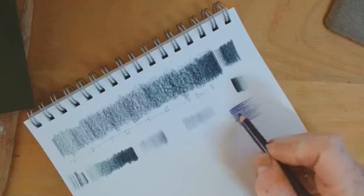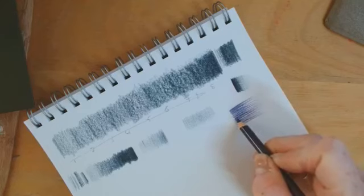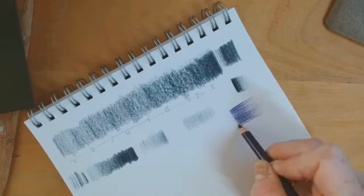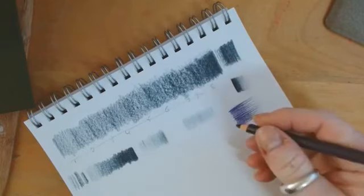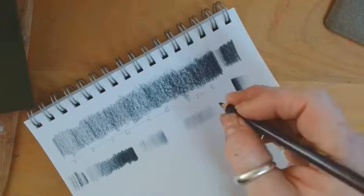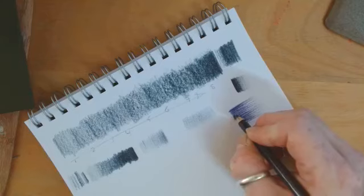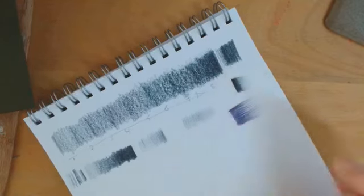Shorter lines, with more intention. As you see, as I'm putting pressure down, I'm moving nearer to the tip. So there you go, using blending that way. So you can do it.